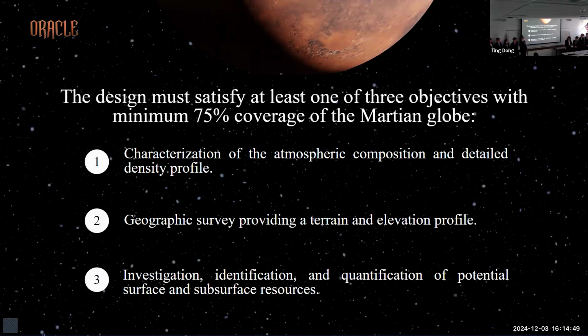Now, for each objective, we chose how to define 75%. For the atmosphere, we assumed that within a 100-kilometer range, measurements would be similar, and thus we could characterize the whole planet using a series of measurements.